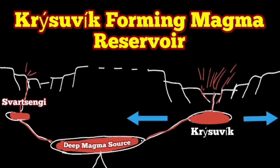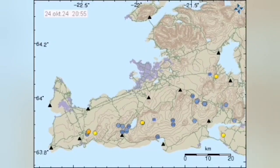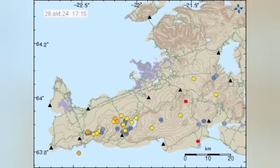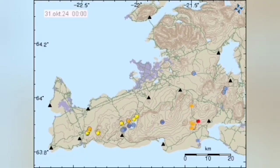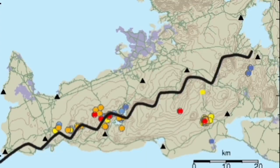Since the end of the last eruption of the Krýsuvík volcanic system in August, we are seeing lots of earthquakes in the area of the Reykjanes Peninsula of Iceland. Many of them are concentrated around this lake, which we call Krýsuvík, and that is forming along a series of the transform and extension faults that divide the boundary between the Eurasia and North America.